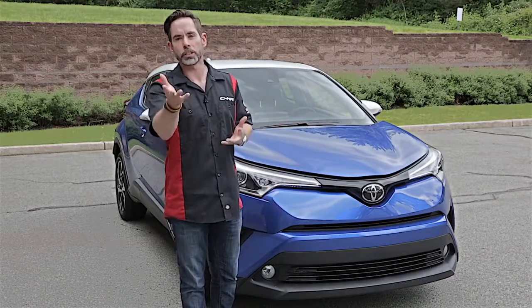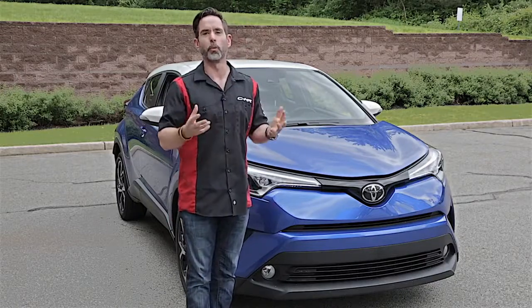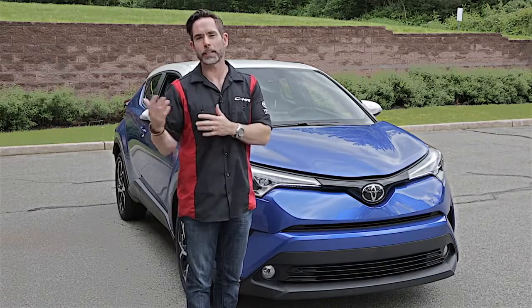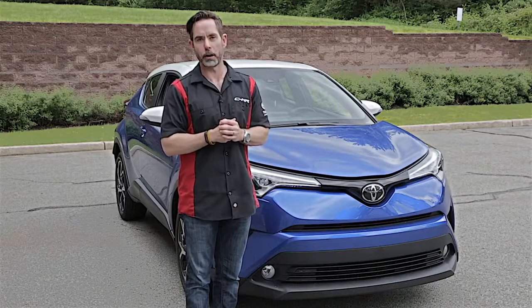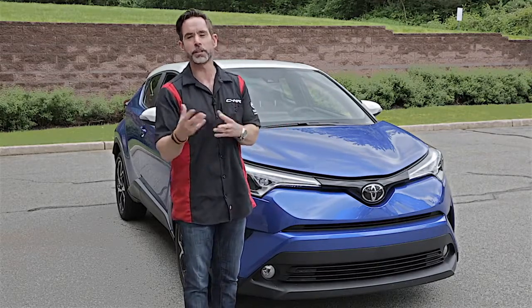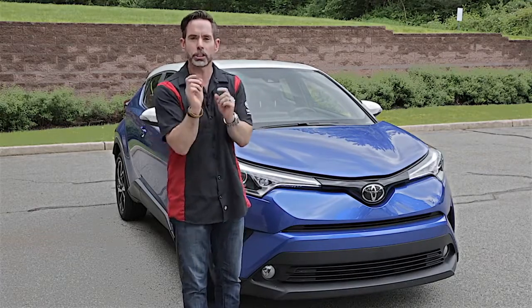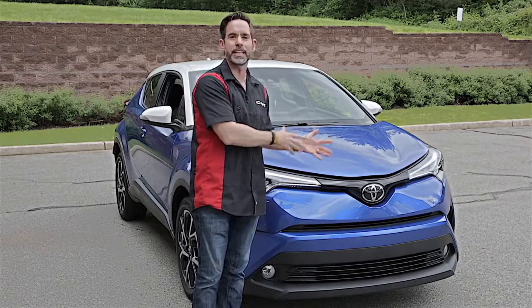We all know, or some of us may know, that this vehicle is not available with all-wheel drive. But yet Toyota considers this vehicle a compact crossover or a compact SUV. Well, we live in the New York metro area, and you say compact crossover to many customers, they're going to assume that the vehicle has all-wheel drive. What we need to do is shift our perception just a little bit as to what this vehicle really is.